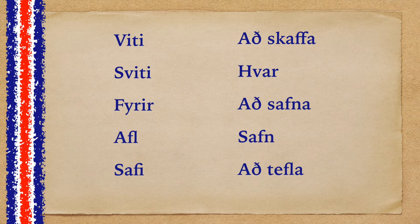The first word is viti, and this means a lighthouse. And here the V is completely normal. Then we have another word, sviti, which means sweat. Then we have the word fyrir, which means for, and here the F is at the beginning of the word, so the F is very normal.